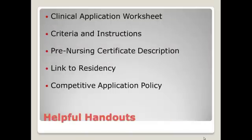In addition to viewing this presentation, be sure to download these helpful handouts for more detailed information and to use as a reference in the future.